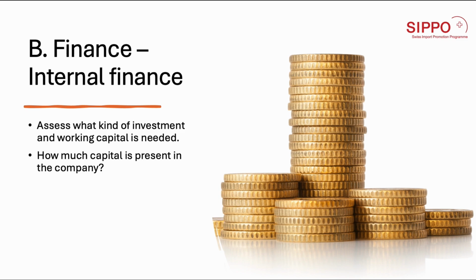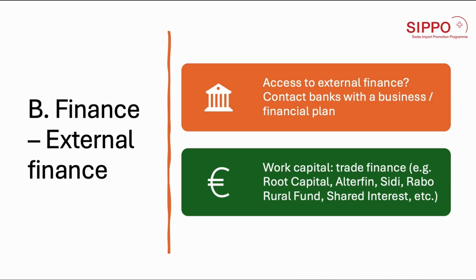Here, you want to evaluate the company's ability to finance operations internally. So what kind of money do they have already in the company to finance purchasing the supply and to invest in processing, packaging, and marketing? Also look at external finance. Can they access loans? Perhaps as a BSO, you could facilitate contact with banks and develop an export marketing plan.